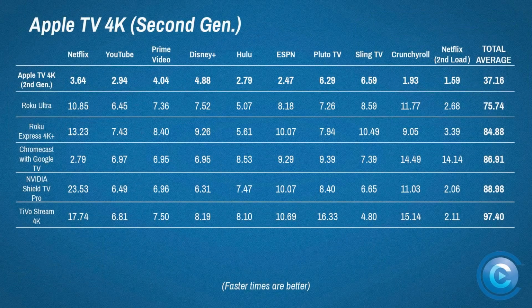And then there's the brand new second-generation Apple TV 4K. We reviewed the device recently and it promptly shattered our previous records in our app loading benchmark tests. So if you find yourself frequently shifting among different apps and you want to spend as little time as possible staring at loading screens, the new Apple TV 4K is the current performance champ.